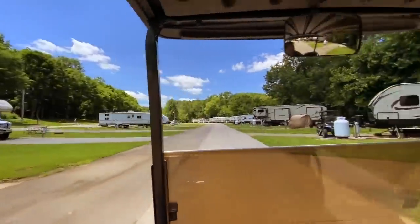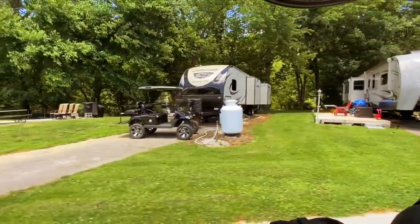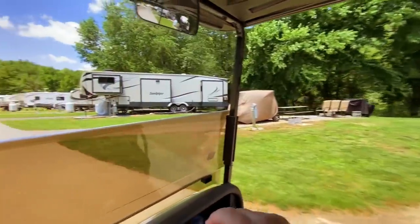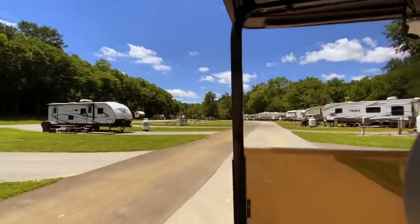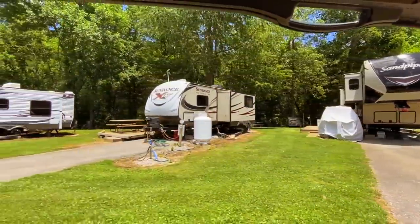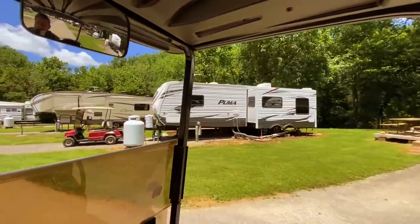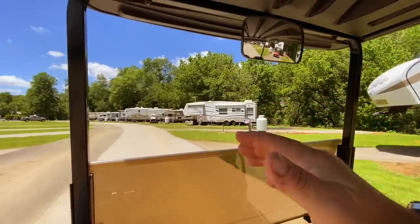Some beautiful rigs in here. Most of these people all have golf carts, which is cool. There are a couple destination trailers, which we used to call park models, and I'll show you what one looks like. These are like over the road, and then the destination ones are supposed to be set here more full time.